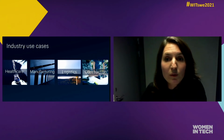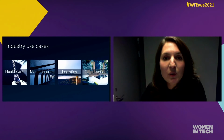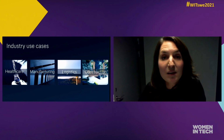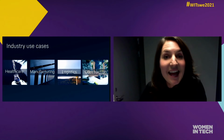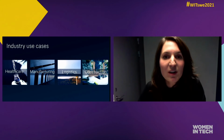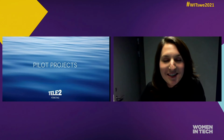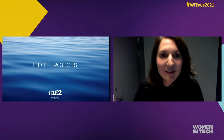Even though remote control technology exists today, the ultra-low latency that 5G enables eliminates any delay in connectivity and ensures that work is completed with adequate speed and precision. Other possible applications within construction include real-time design displays, allowing staff on site to make changes to digital blueprints in real time on tablets. And this is just the beginning. We are today exploring possible use cases with customers and partners. So let's dive into a few pilot projects.